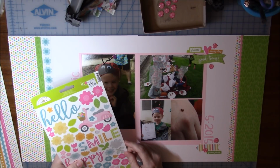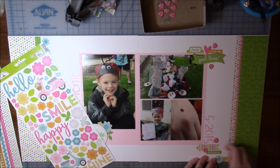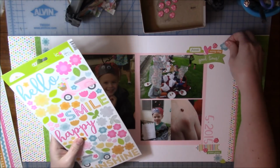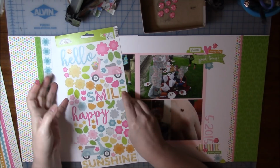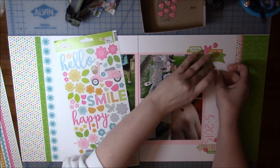And here you can see there's a lot of smile, happy, and hello, and I didn't really want to add any of those, but I decided that I did want to go ahead and add the flowers. And again, I don't care that it's a boy layout and it's got pink and flowers. I think that it turns out great anyway. And so I'm going to add just a grouping of flowers in each cluster, just for a little something more.